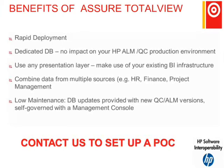If you have BO, Business Objects, or you have Cognos or SharePoint reporting services, you're free to use those. We bundle ClickView, and a lot of organizations do have that these days as well. But you can use any presentation layer that you already have and leverage your existing infrastructure and staffing.